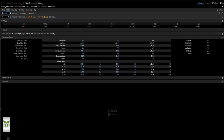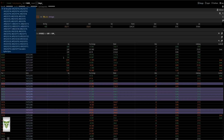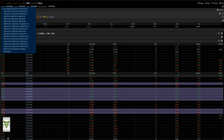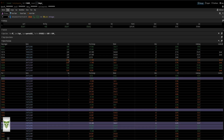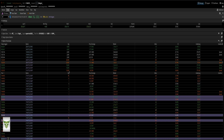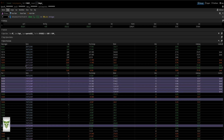So let's close that down and see the option time and sales, see what's going on here. This is all real time, right? This is what you want to see. Look at this. There's some big smart money going out here, some big institution putting some big trades on. This is crazy. Look at this spread: 350, October 28th, 350 put.